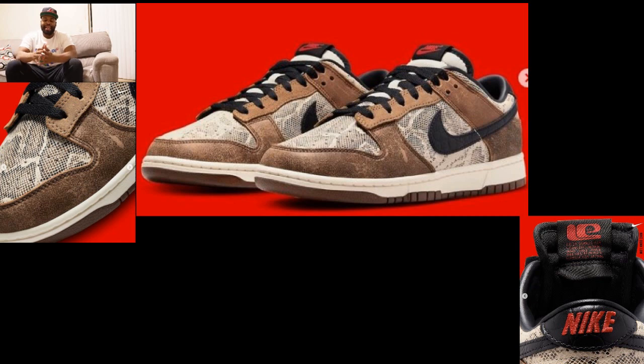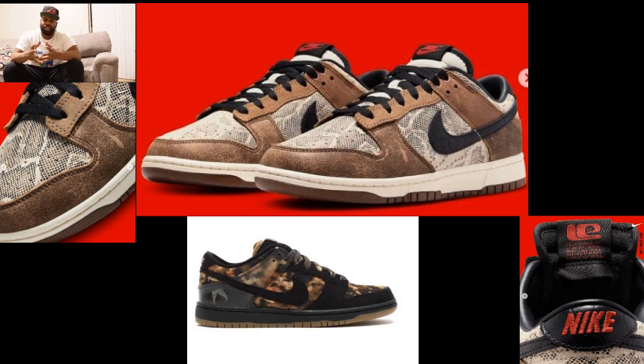That color blocking and that colorway, it reminds me of the Puss Head dunks, man. I'm not sure if it's the Puss Head 1 or 2. I think it's the 2. I think it's the Puss Head 2, the black and brown. A great looking dunk, one of the best dunks that I've seen, the Puss Head dunk. That black and brown colorway is just off the chain, man.